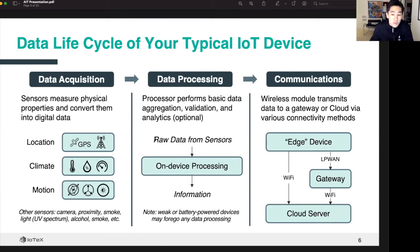So some more powerful devices that are not battery powered may do this directly on the device. Some weaker battery powered devices, like sensors that you deploy in the field that turn on every hour and grab some data, are not really suitable for on-device processing, but it all depends on the architecture you have. And finally, once this data is captured and maybe pre-processed, you need to transmit it through a gateway or a cloud to reach the server that you want to run your applications on, right?